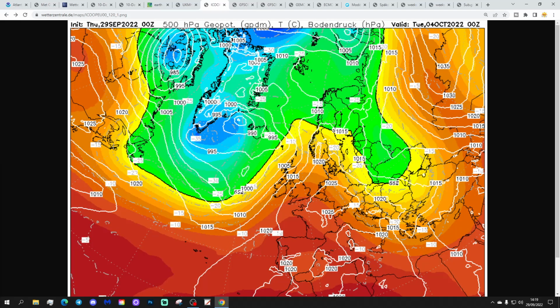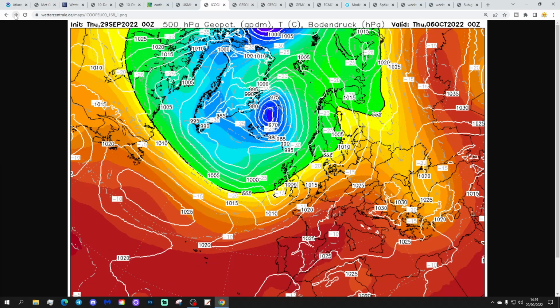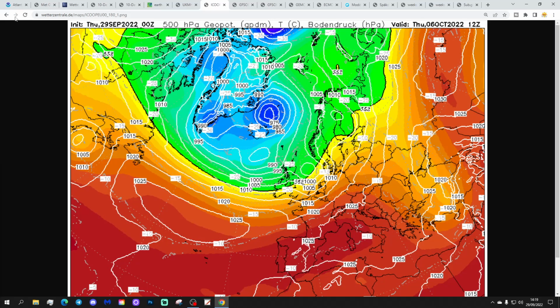High pressure builds to our south-southwest. That drags up something warmer from the southwest for the early part of the week, but low pressure quickly brings another band of rain through during the middle part of the week, and looking quite unsettled actually with ICON through the middle part of next week. That's as far as we get to, the 6th of October, midday on 6th of October.